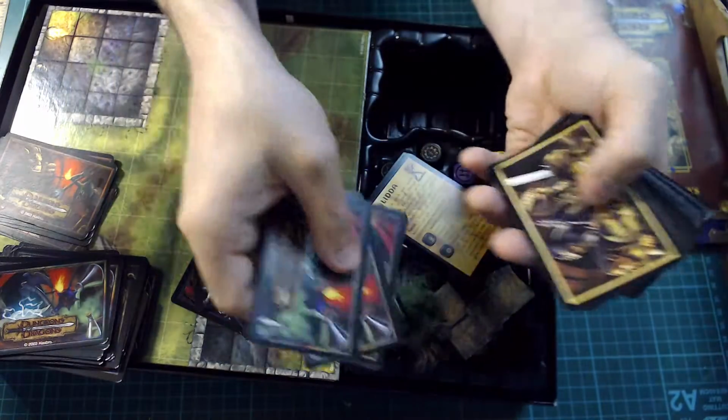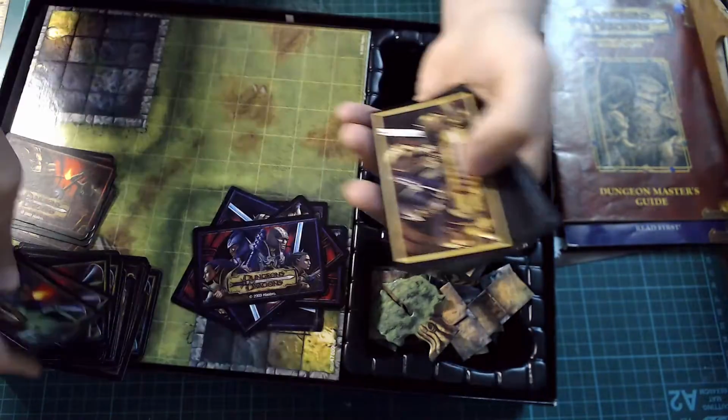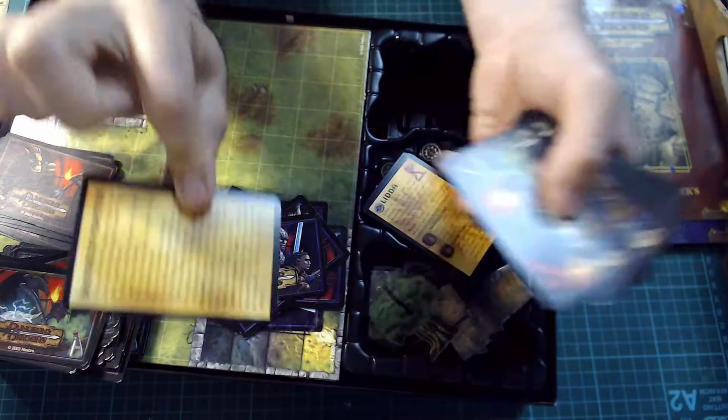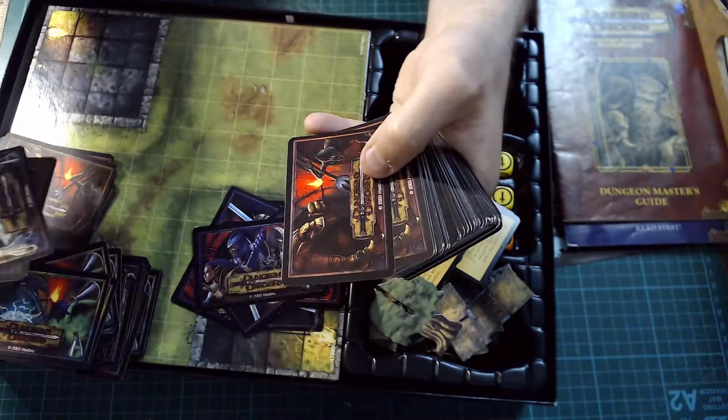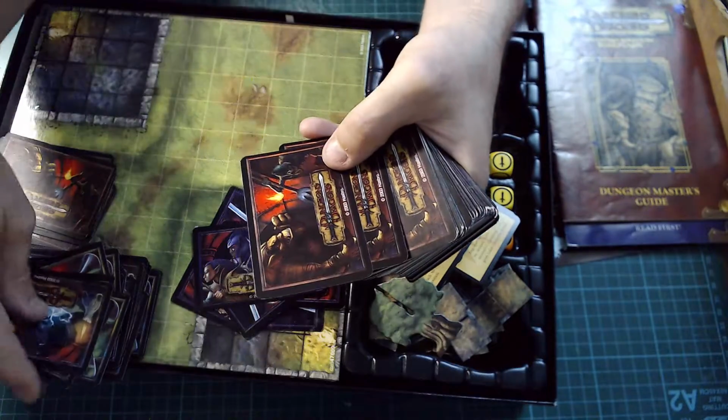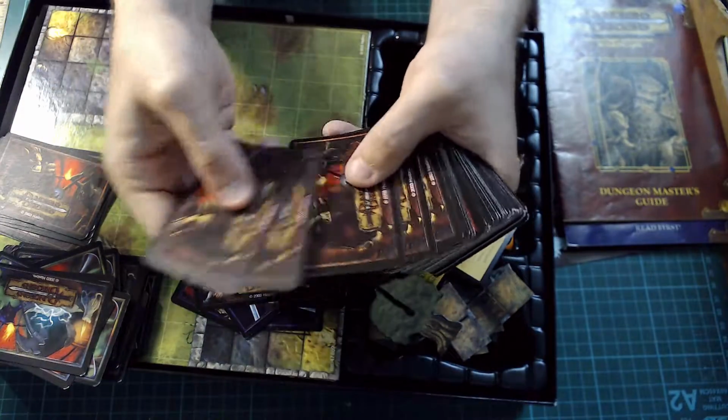Oh, tree! Who's this guy? Another character card. Dungeon Master. So it even has cards for the Dungeon Master, so I'll need that. Those. We'll have a look at the monsters separately in a minute.